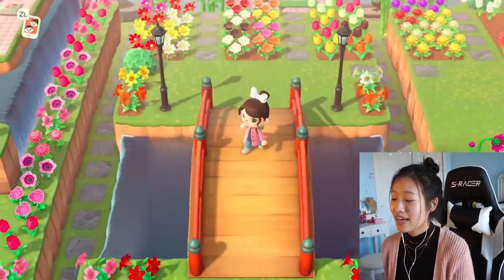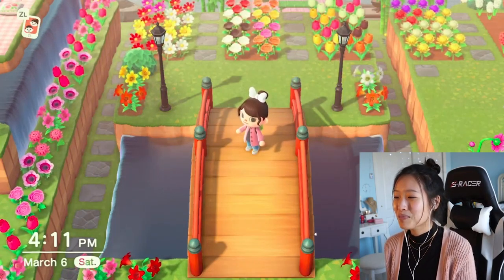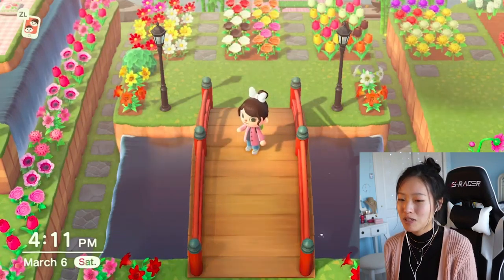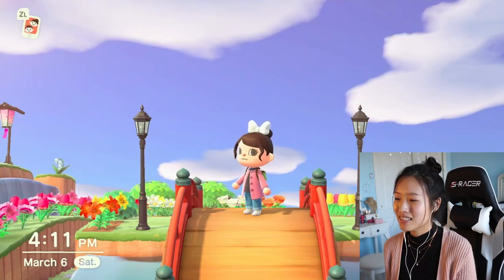Here I have a bridge. This is like the only bridge I have on my island, which I'm kind of sad about because bridges are really pretty and I like how people incorporated them into their islands, and I'm sad that with my island plan, I couldn't have that. I really wanted one, so I just stuck it right here, and I took a lot of pictures here.